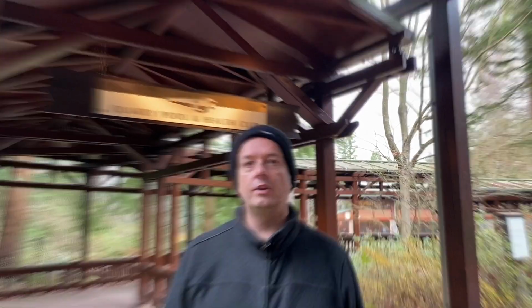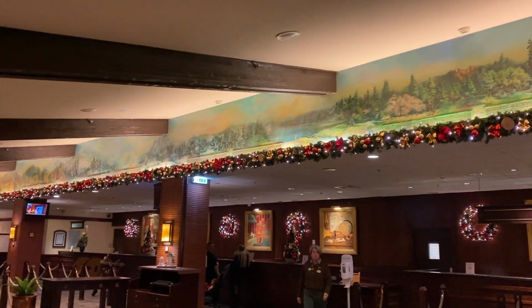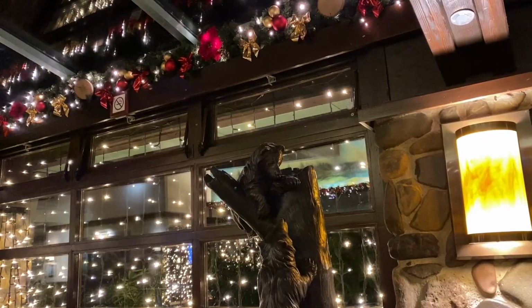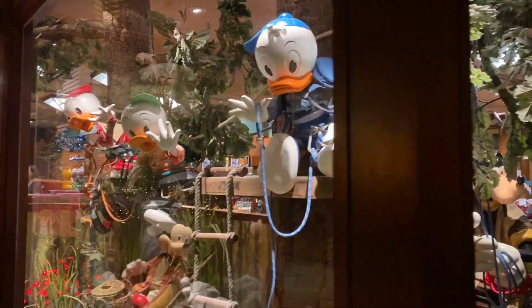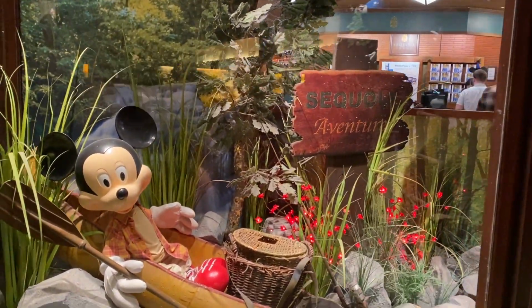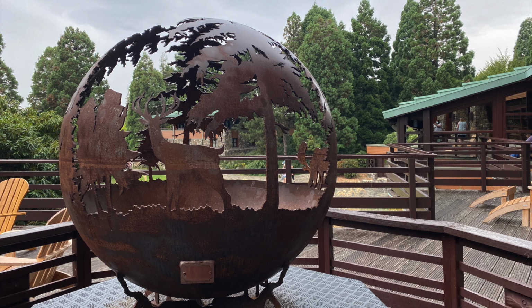Like all Disneyland Paris hotels, the Sequoia Lodge has a 24-hour reception, a gift shop and a luggage storage service for your check-in and check-out day. There's also a lovely outdoor terrace next to the bar, which is a nice place to relax with a drink in the summer.